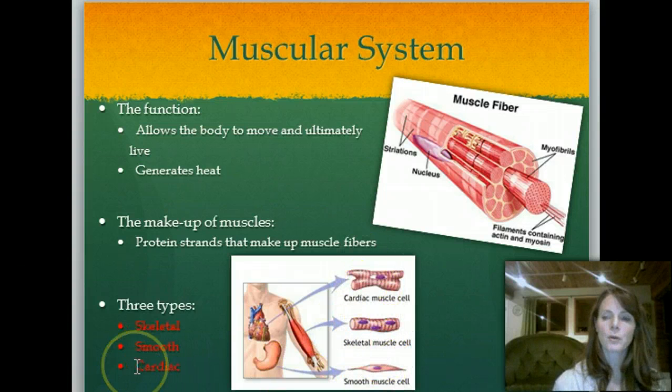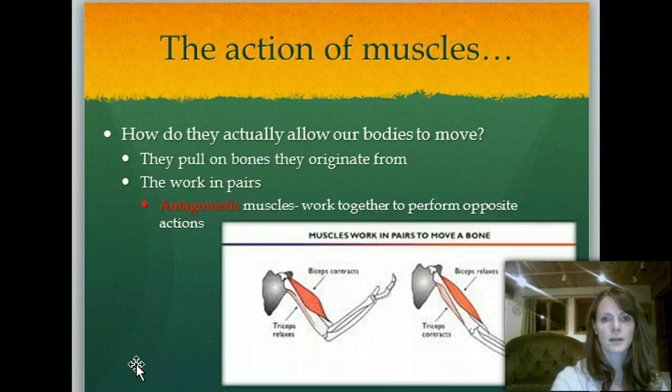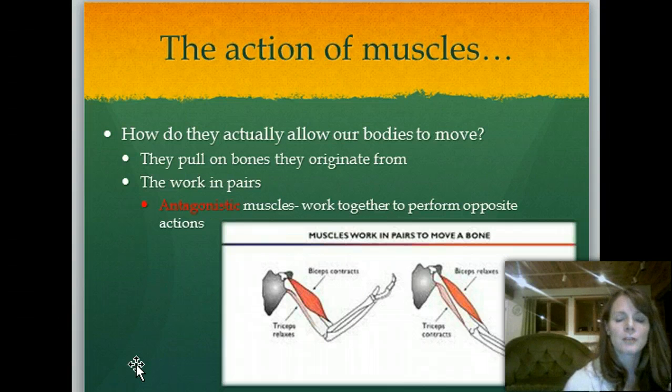So cardiac muscle is only found in one place. It's in your heart, okay? It is your heart muscle. And again, it is an involuntary muscle as well. We don't have to tell our heart muscle to beat, thank goodness. Hey, beat. Oh, beat. Can you beat again? Yeah, beat. Yeah, that kind of sucked. Okay. All right, now, how do our muscles actually work?